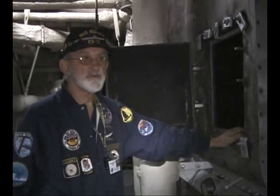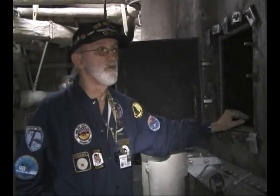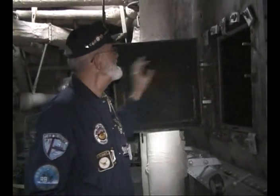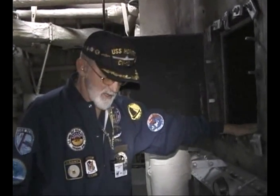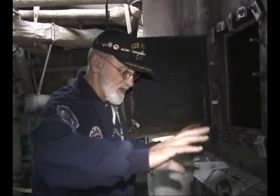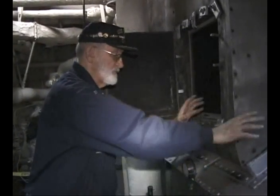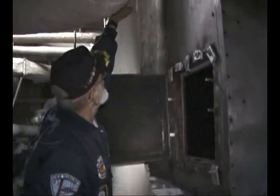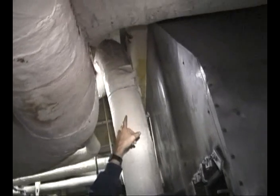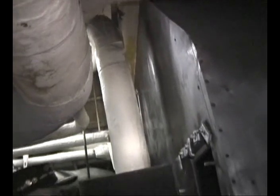All right, we're down in number 2 fire room. I won't specify which boiler we're talking about because both boilers have the same function. In here, this is the manhole cover, access to the economizer. The hot air, the fumes from the fires, come through the generating bank and up through the economizer, and right straight on up through a ductwork that takes it all the way up to the top of the stack as the smoke is leaving the ship.